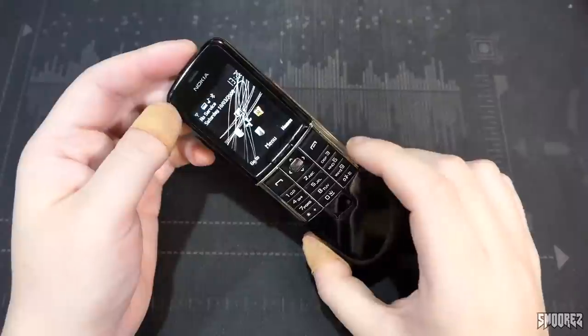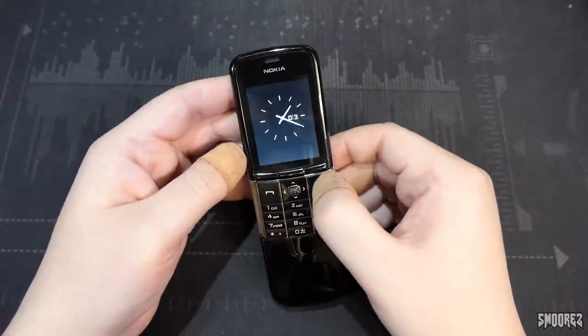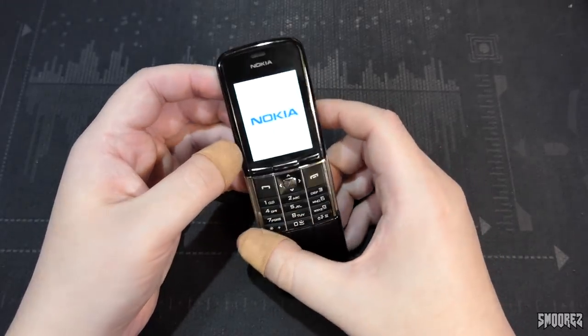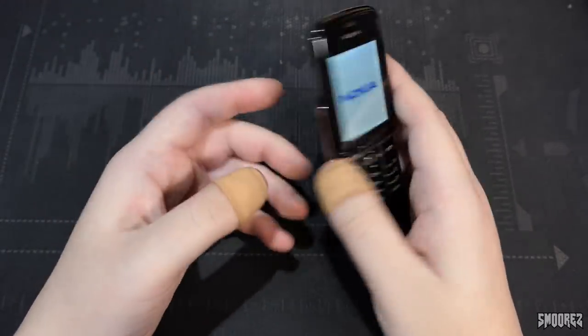Whoa. So now, if I was to go ahead and power this off, there's the screensaver, lock wallpaper, thingamajiggy. I think it was a mistake zooming into it like that. Oh, it doesn't matter, it's fine.